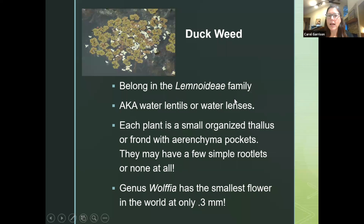Now we're going to talk about duckweed, and I picked this picture on purpose because when you look at it to the left, my little picture on the left, you see what almost looks like a little floret-shaped green plant. That is not the duckweed. That's actually mosquito fern. The tiny little bitty plant that's kind of greenish white in between, that is the duckweed. That's how small it is.